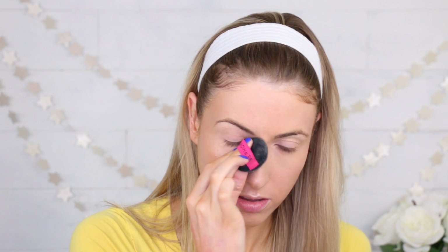There we go. All right, now I'm gonna set everything down just a little bit with a tiny bit of powder. These aren't water resistant powders, but I haven't found water resistant powders. So I'm gonna use a high-end one and a drugstore one on my face. I'm going to be using the Too Faced Born This Way Ethereal Setting Powder, and I'm going to use the Coty Airspun on the other side.